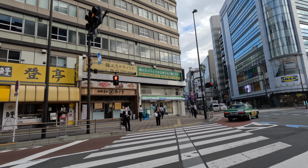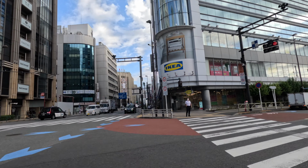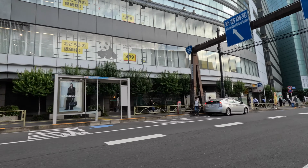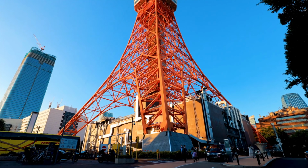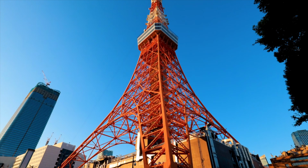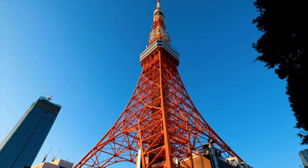After checking out the Skytree Tower, I am on my way to the Tokyo Tower. The Tokyo Tower is 333 meters tall. Beautiful tower. It is very important in the Japanese culture as it symbolizes the rebirth after World War II.